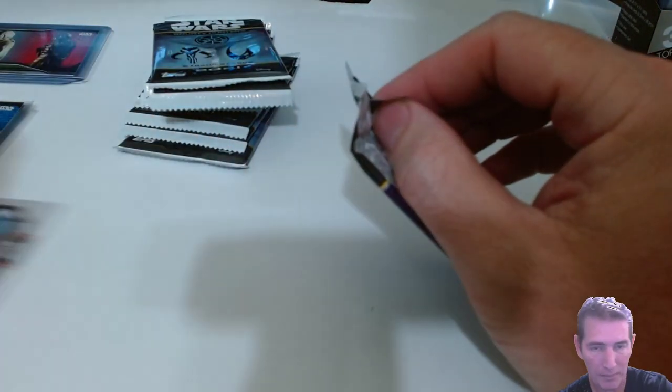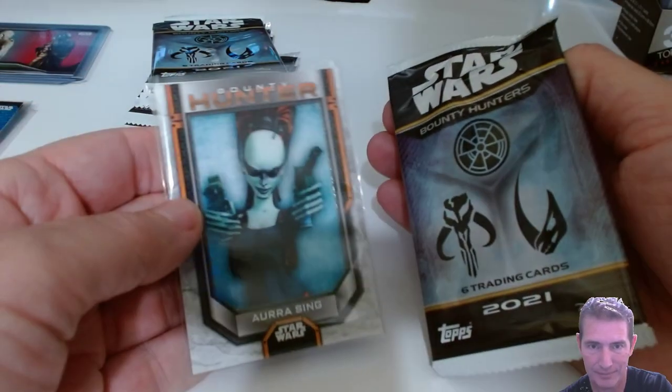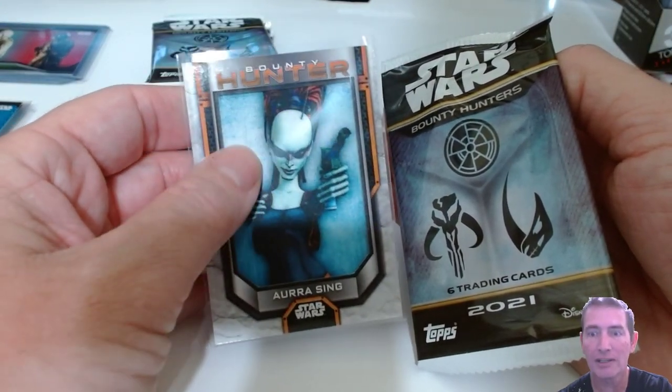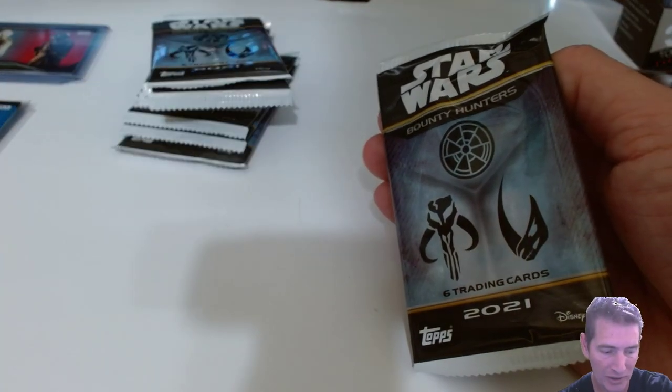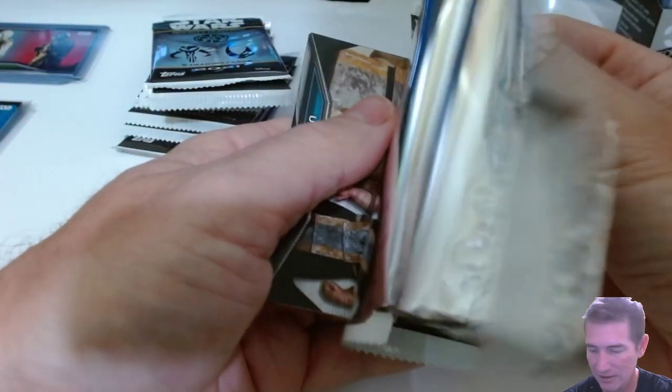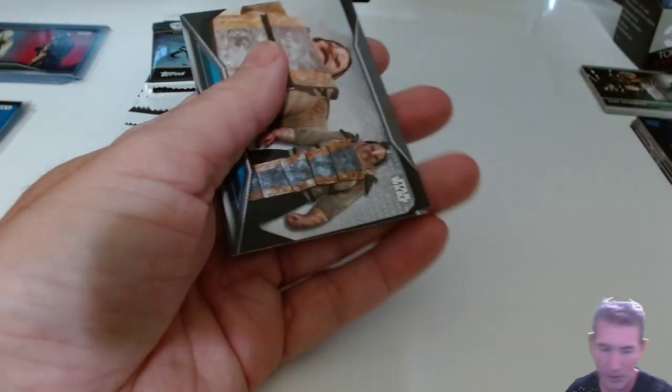Did get one commemorative, like a medallion type deal. This is textured too. This picture right here is textured. It's really nice. I like those. Those are my favorite ones so far, out of all the one per blasters or whatever that they have had over the years.